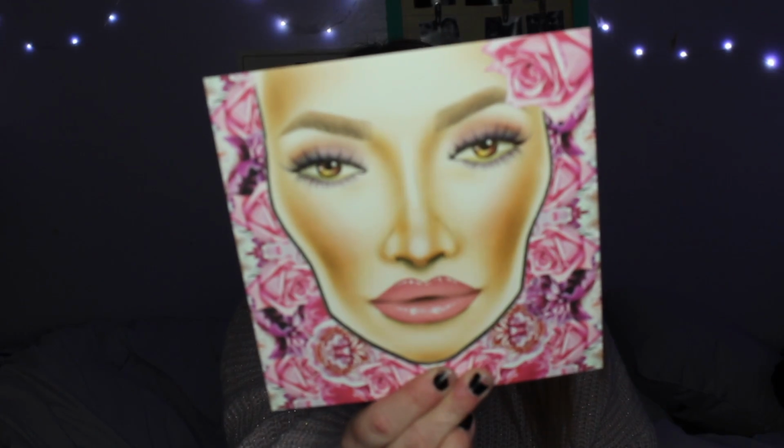So the first thing in the box is you get a face chart, and this is for the Miso Chic box, so it just looks like that. In the box there's tissue paper, and then the first 2 things are the lip gloss and lipstick. So I really love the packaging.